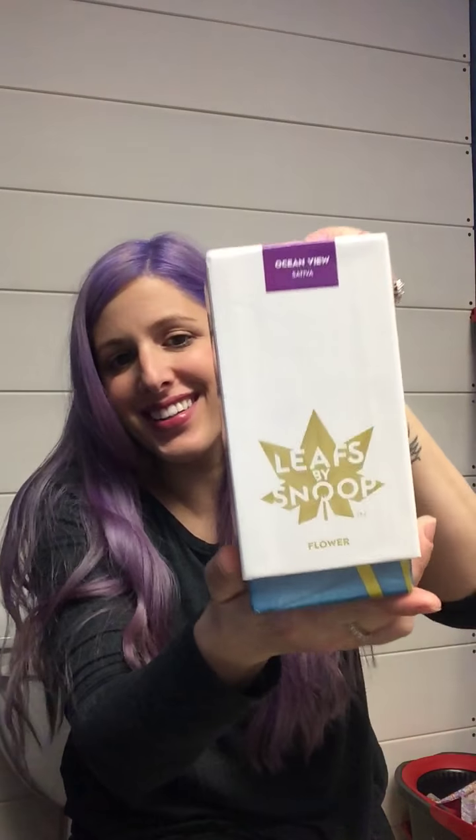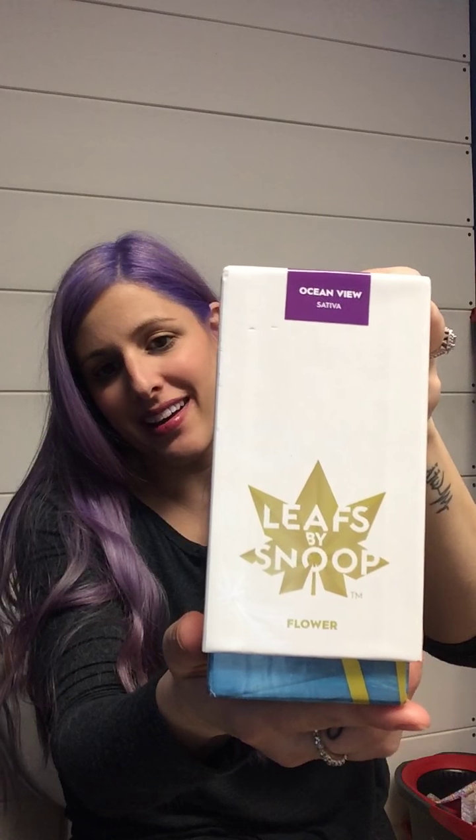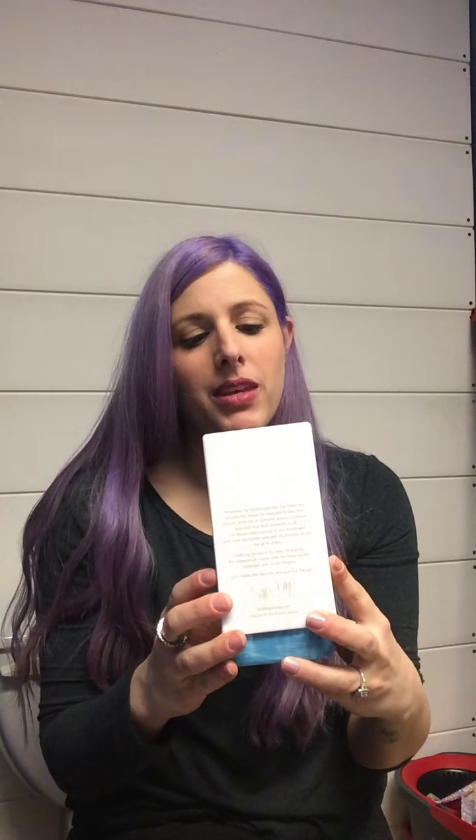So usually I order some of the Tweed products. This time I ordered a Snoop Dogg product. I got oil by Snoop, Leaves by Snoop. The packaging's so cool. So I got Ocean View Sativa. I use medical cannabis oil every single day. I use it for anxiety, depression, and postpartum depression and anxiety. I use it in a gelatin capsule.